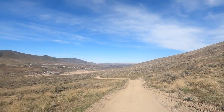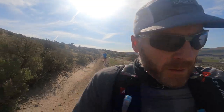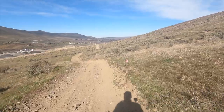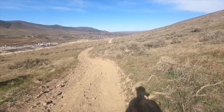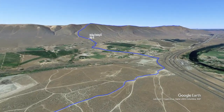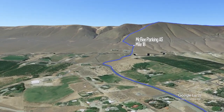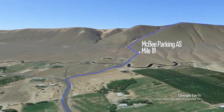And now we're running on the jeep trails. Right now we're in between the Orchard Aid Station and McBee Parking. This section is really dusty and has a bunch of little rollers. And we can see right in front of us the challenge of the climb up McBee Ridge.